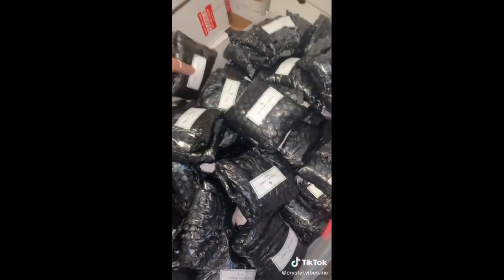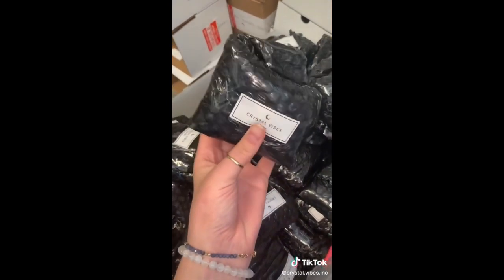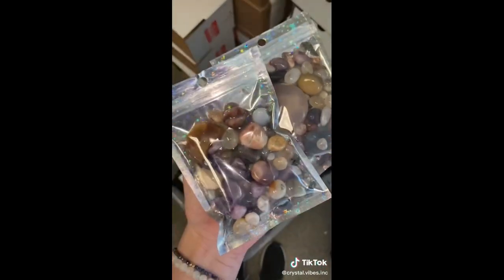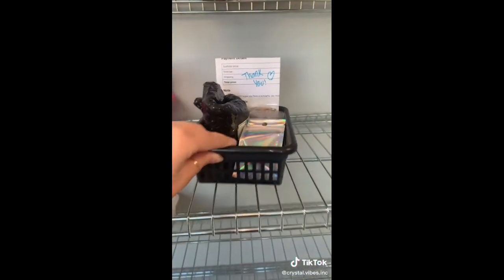Lauren also got one of my Ems Essentials mixes, which has a ton of my all-time favorite crystals all mixed together. Thank you so much for your order, Lauren.